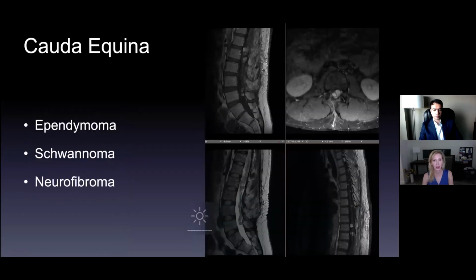Okay. And then, special category. Cauda equina is a little bit different. So the most common things you'll see there: myxopapillary ependymoma, schwannoma, or neurofibroma. Again, nerve sheath tumors. So I have a picture of multiple nodules. You know what this is going to be? There are multiple neurofibromas, or is that like? That's close. So that is perfect. Usually you would say neurofibromas. In this case, it's actually multiple schwannomas.